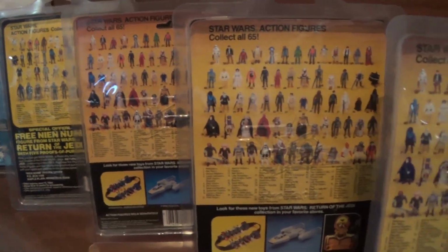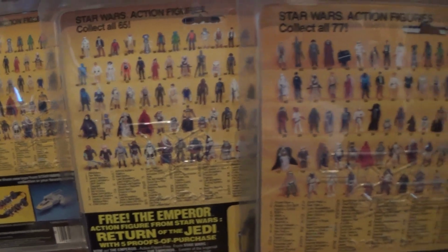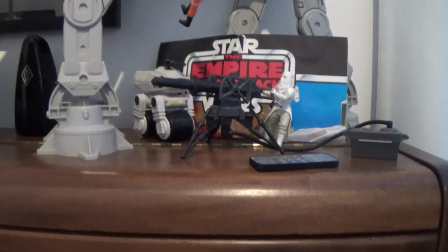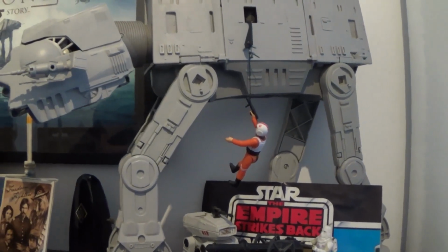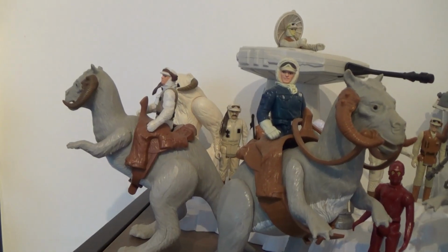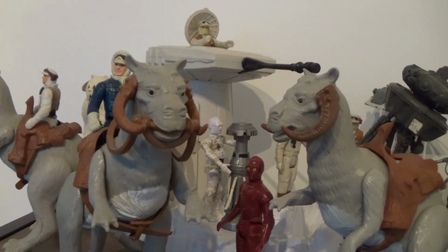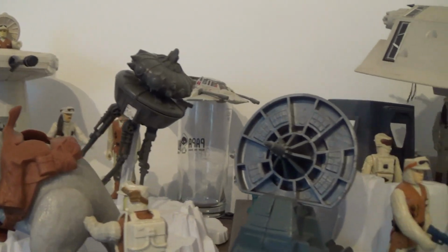And here's Thorsten's lineup of vintage cardbacks. Just the cardbacks there, but in star cases. They look really cool like that. And there's Attack. Thorsten has a very impressive Hoth Rebel base with a mixture, I think, of childhood and more recently acquired.